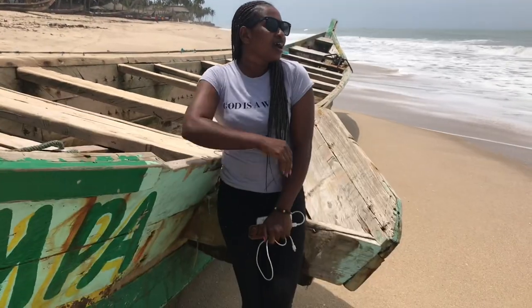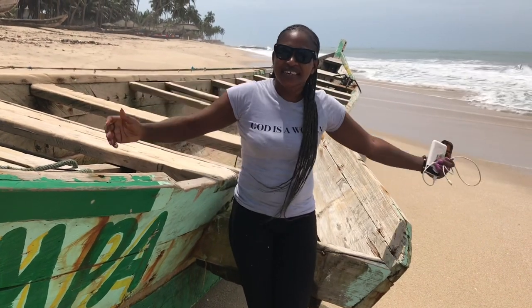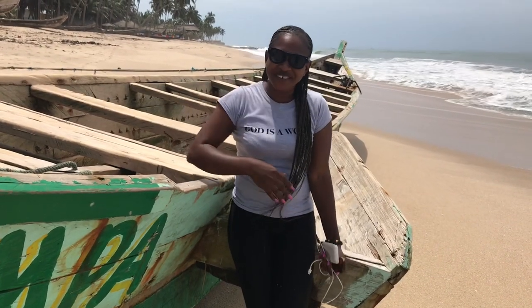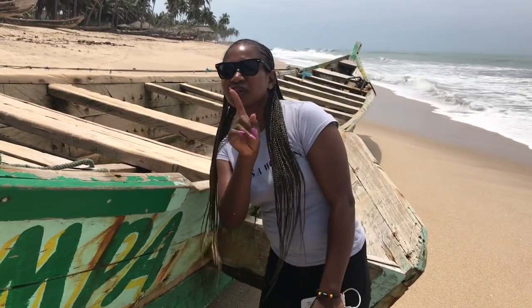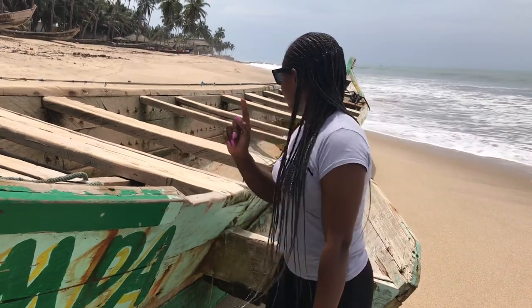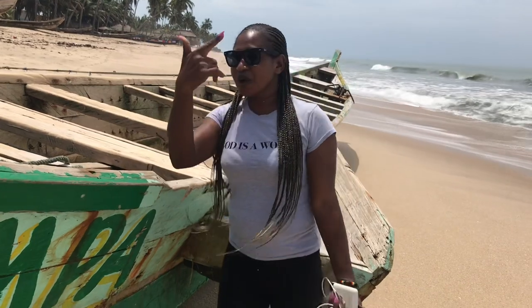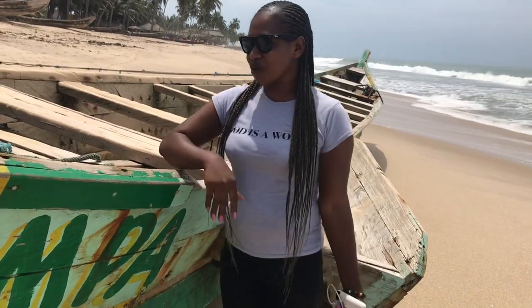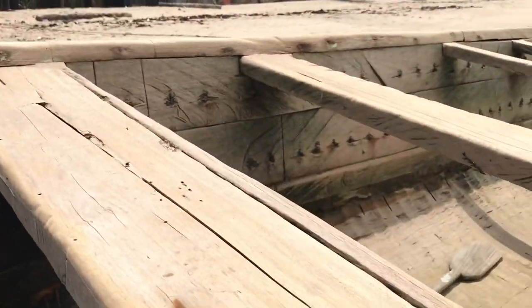I'm going to leave Winneba. Maybe you guys will have to force me out of here. Man! I love this place! Winneba! Oh my god! Okay, I saw some guys there, so I don't know what they are doing. I think they are fishing. So let's go. But before we go, let me show you how the canoe looks. This is what they use for fishing. Let me show you around the canoe.